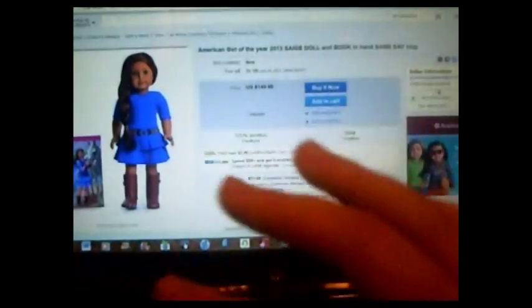Another thing you want to check is up in the right hand corner, well, not the corner, a little lower, it says seller information, and it has the seller's name, and under it it says 100% positive feedback. That's really, really good. That's what you want to look for. That means the seller's really good. They haven't messed up on shipping, or their order came through okay, that kind of stuff.